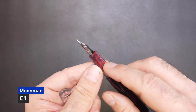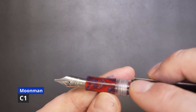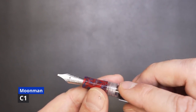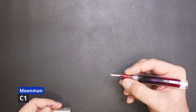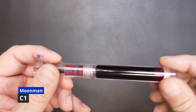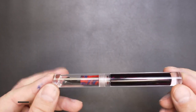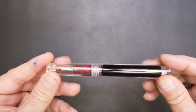It's got a nice resin tip here. This one has a Bock stub, an early Bock version nib. And again, when it comes to highlighting or correcting with red ink or purple ink, this is one of my favorites. So this is a go-to, just because you can use it all the time. Put it in your bag, take it out, it doesn't leak. It's just very functional. That's why it made my number three list.